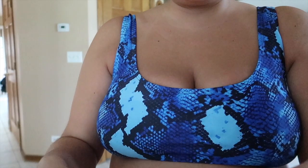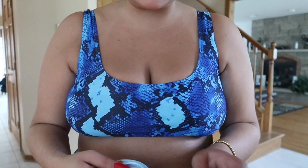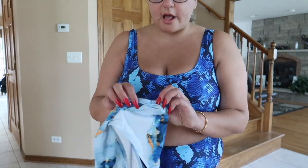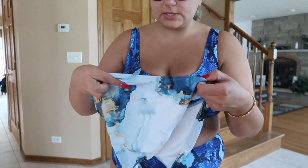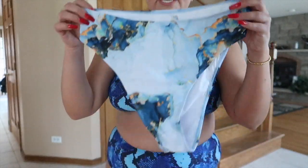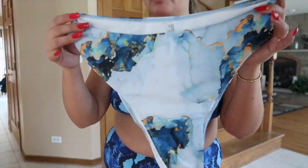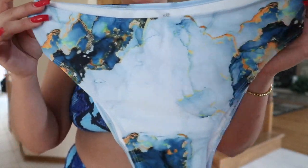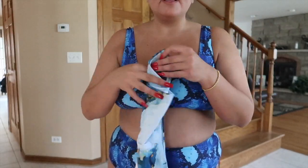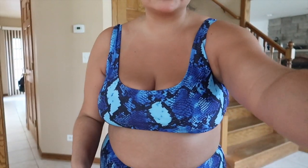For these next two swimsuits, I just want to show you because I can't try them on, because I would be way too exposed for YouTube. So this first one's a three-piece set. These are in a size 0XL, and it's this beautiful white and blue marbled detailed. I love this pattern. It's just so pretty to me. It's a high-waisted bottom. The bottoms fit. The problem is the top, which I'll show you guys in a second.